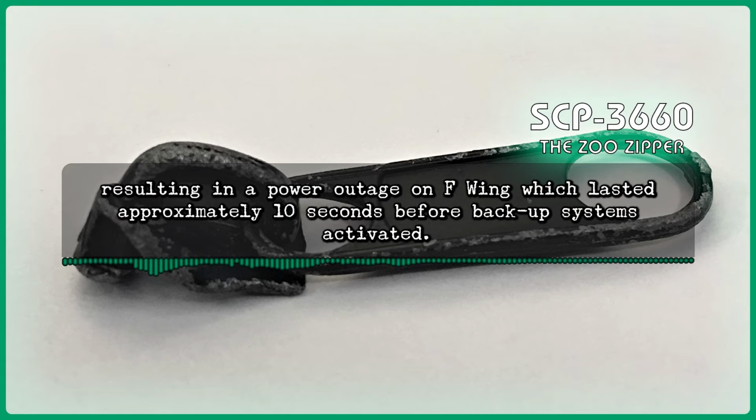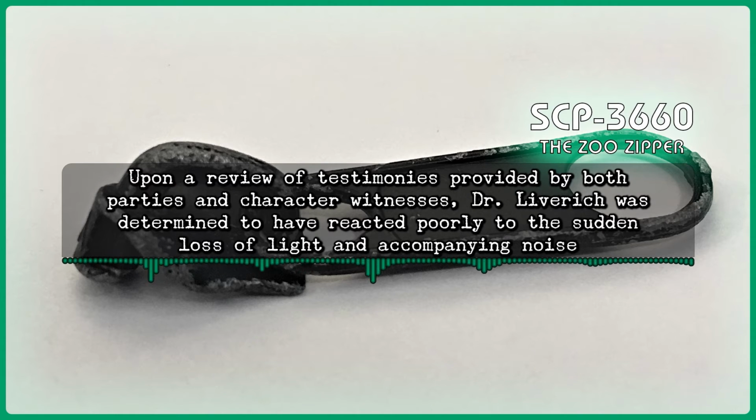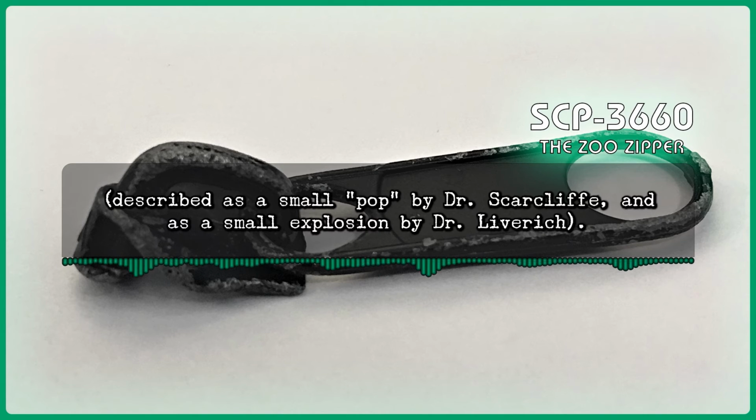3 minutes after interaction began, a high-voltage circuit breaker located several meters away from the testing chamber short-circuited, resulting in a power outage on F-Wing, which lasted approximately 10 seconds before backup systems activated. Upon a review of testimonies provided by both parties and character witnesses, Dr. Liverich was determined to have reacted poorly to the sudden loss of light and accompanying noise, described as a small pop by Dr. Scarcliffe and as a small explosion by Dr. Liverich.